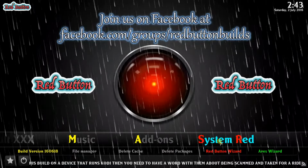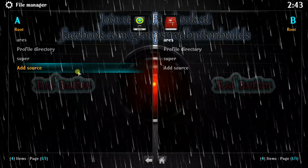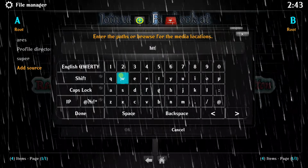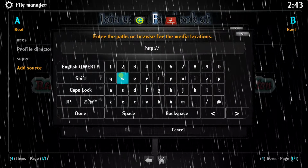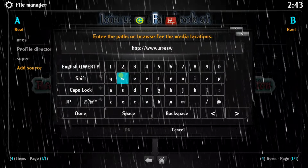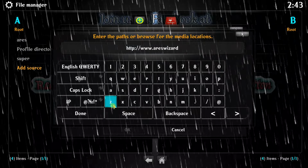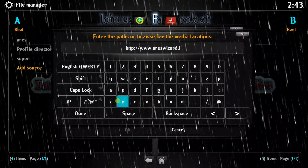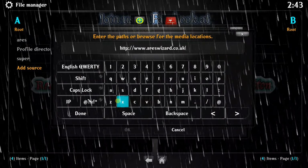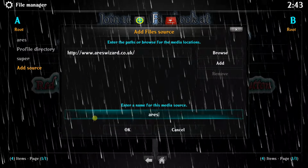When finished, you come to system, go to file manager, click add source, then type http://www.areaswizards.co.uk. Done. Call it Ares, A-R-E-S. Then click OK.